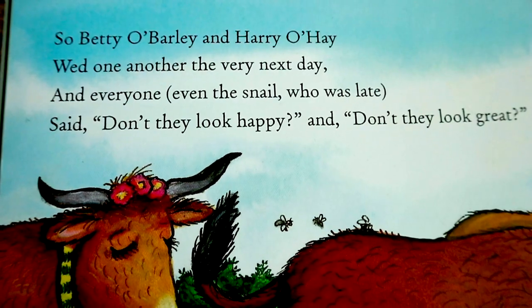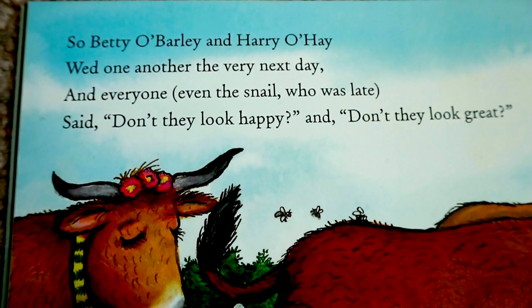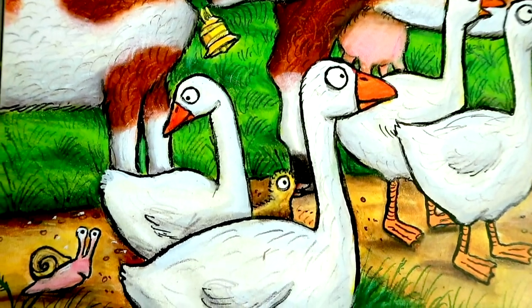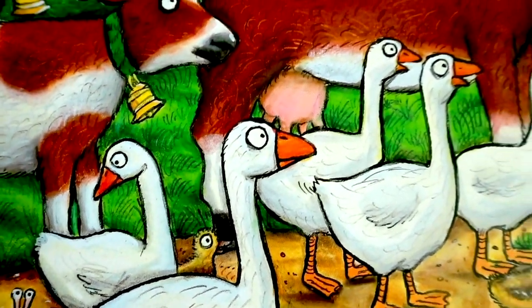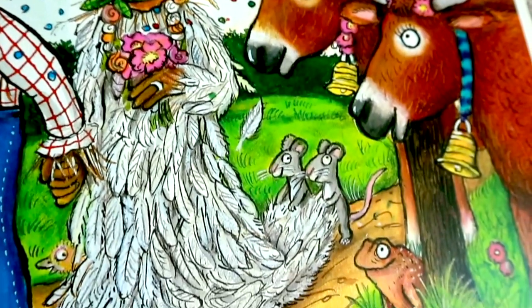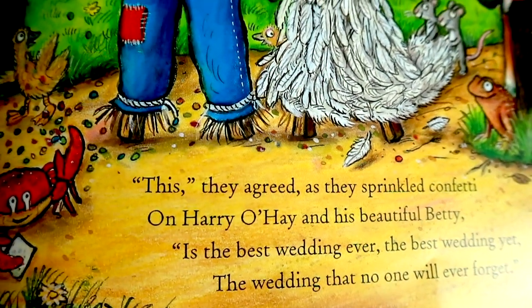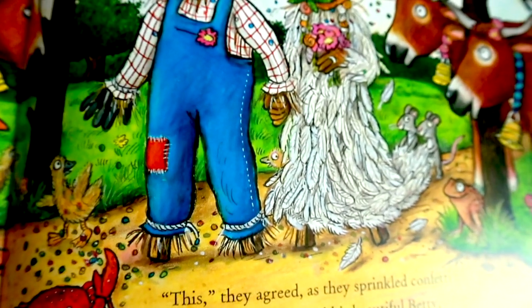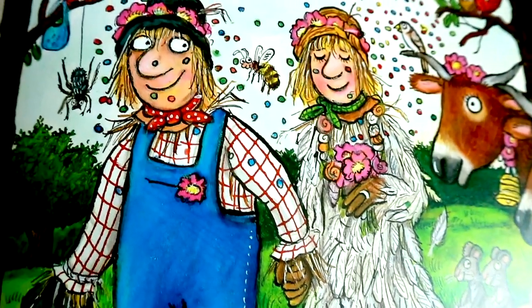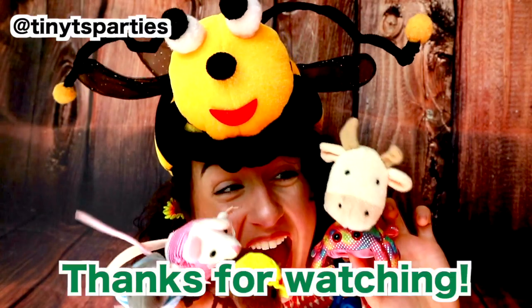Yes! So Betty O'Barley and Harry O'Hay wed one another the very next day. And everyone, even the snail who was late, said, don't they look happy? Don't they look great? This, they agreed as they sprinkled confetti on Harry O'Hay and his beautiful Betty, is the best wedding ever, the best wedding yet. The wedding that no one will ever forget. Hooray!